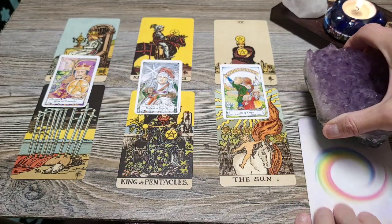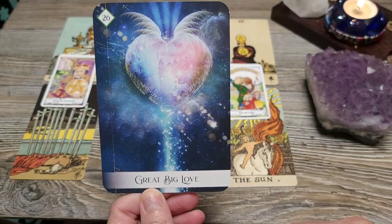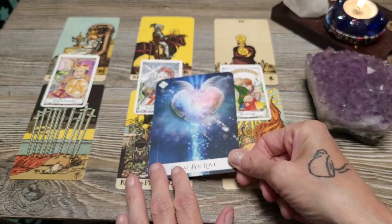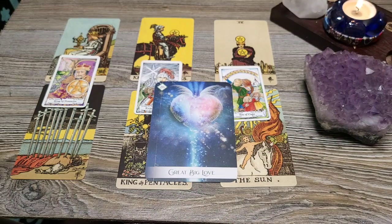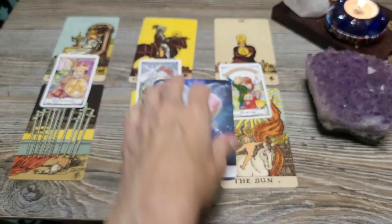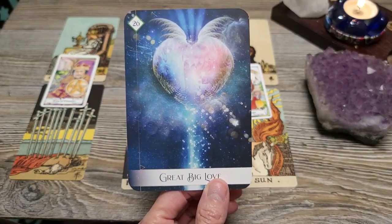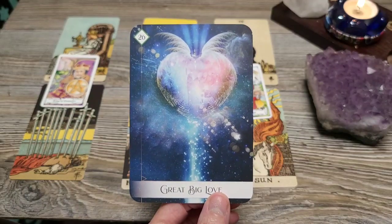Let us see what the oracle card is under our amethyst. Great big love. What a beautiful card. Oh my goodness. Oh, great big love. Let's see what the book says. Okay, key concepts: love without conditions, romantic love, and how that experience changes you. Deep and profound, harmonious connections and soulmates. Love heals all wounds, begins all life.